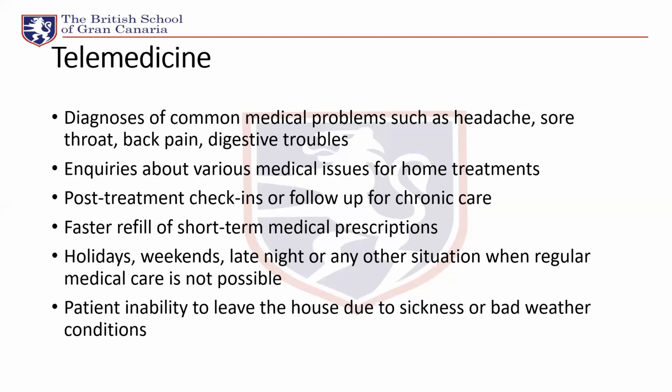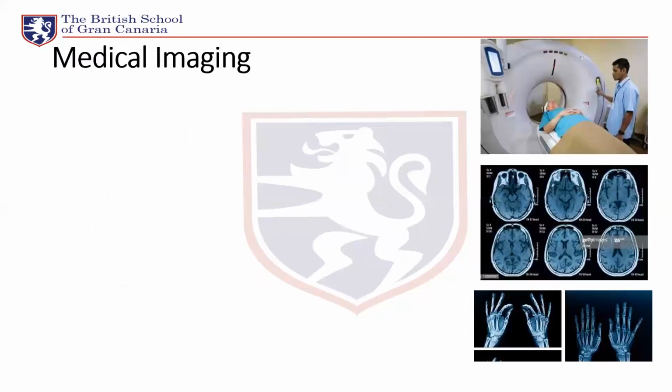Another case is the patient's inability to leave the house due to sickness or bad weather. A lot of patients these days have an inability to leave the house because they may be at risk, so therefore they will probably talk to a doctor using video conferencing.